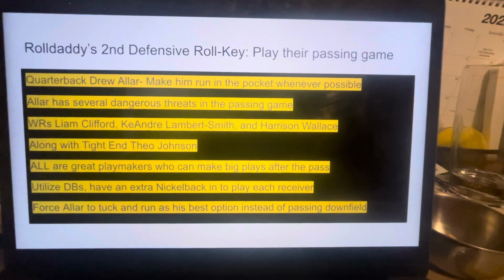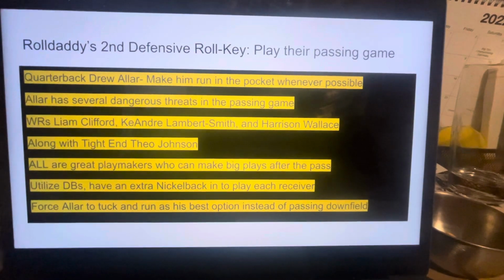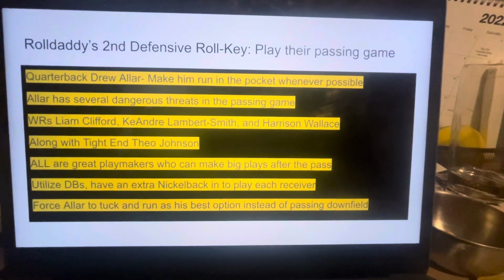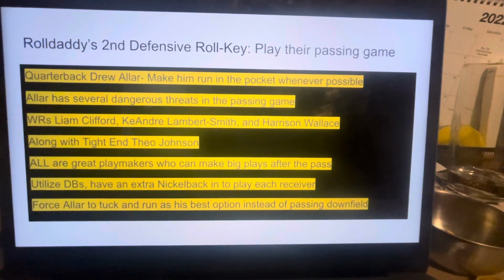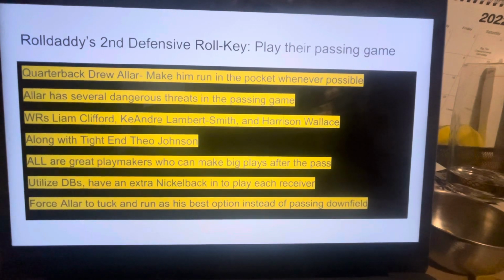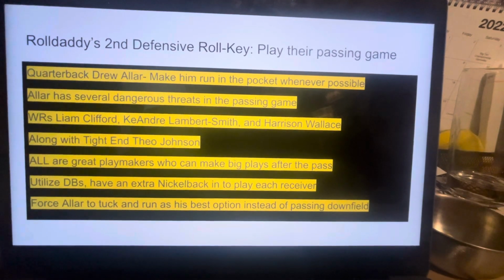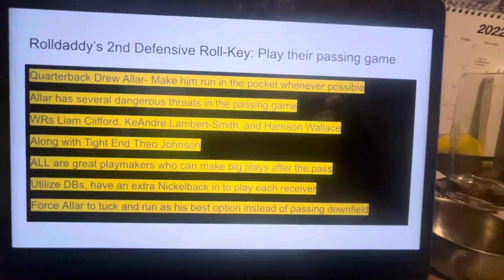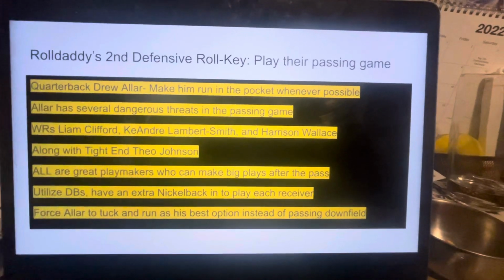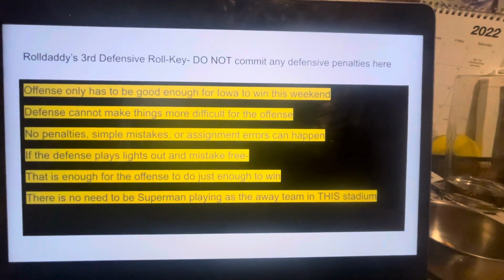And my second defensive role key, play their passing game. Because this is a really good passing offense. Really good's an understatement. This is a great passing offense. A lot of great wide receivers. So just be sure that you've got all those playmakers covered that can make big plays after the catch. Utilize our defensive backs. Have an extra nickel back in each play for the receiver. And then force Drew Allar to tuck and run as his best option instead of passing the ball down the field.